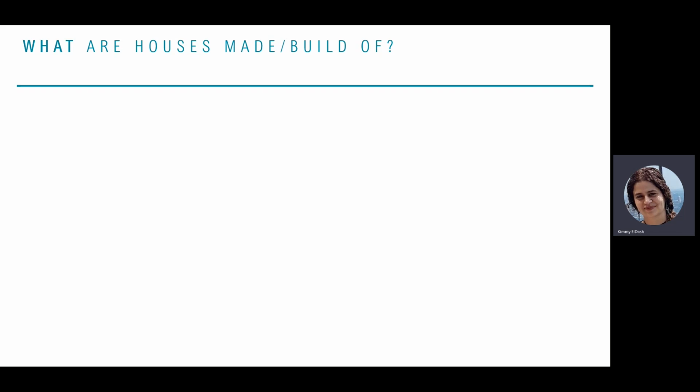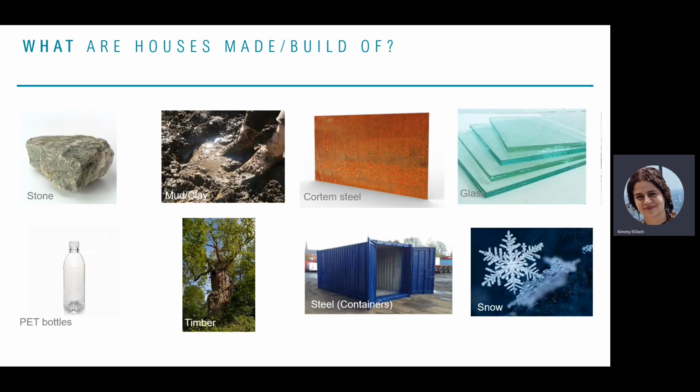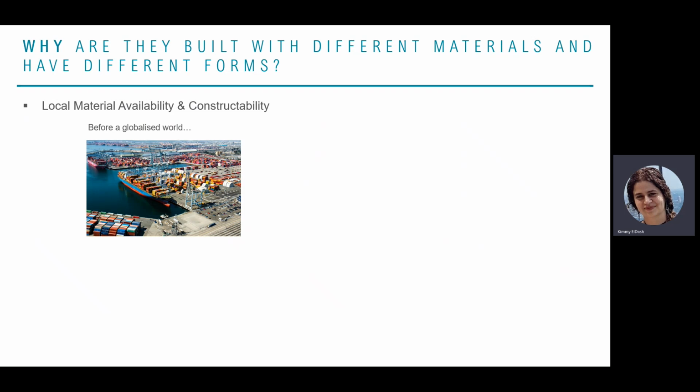So what are our houses made of? Basically, it can be pretty much anything: stone, clay, steel, glass, even PET bottles perhaps, timber, snow, just a different range of materials and combinations of these. So why are these materials the ones that are used?